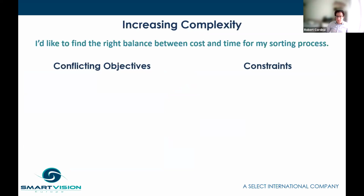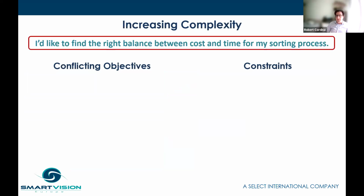Further to this, there are two main things which can make optimization difficult. And these are conflicting objectives and constraints. So in this case, what I would like to find is the right balance between cost and time for my sorting process. As you can imagine, the more people I have to sort whatever I am sorting, the less time the process will take, but it will cost me more as I need to pay more salaries. Or conversely, the fewer people I have, the less it will cost me, but the more time it will take.